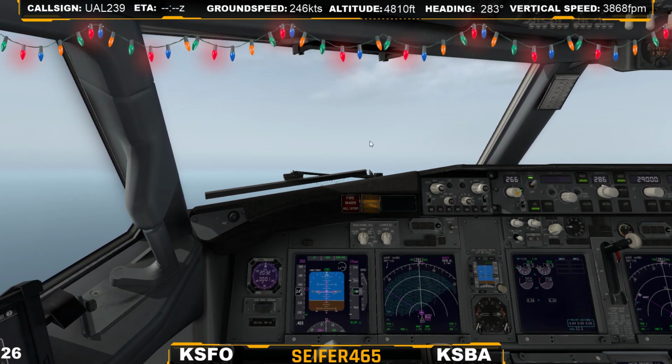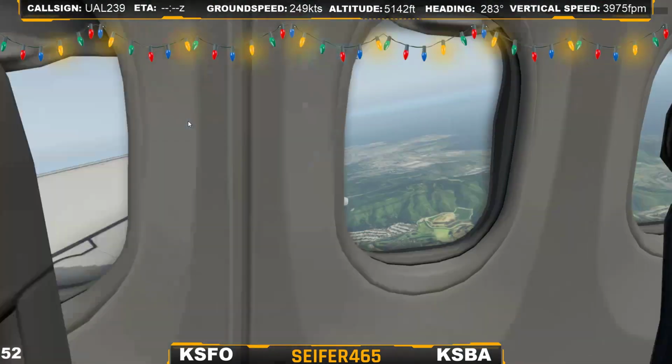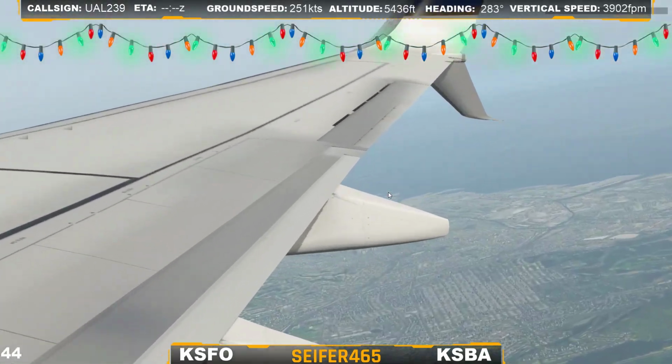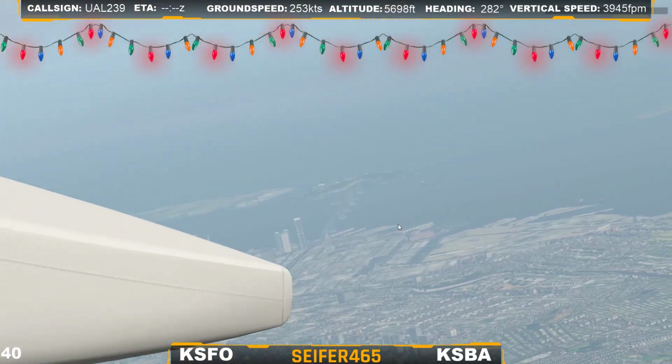That's the scenery right there. There's a city over there. Coming into view, Bay Bridge. There's AT&T Park.